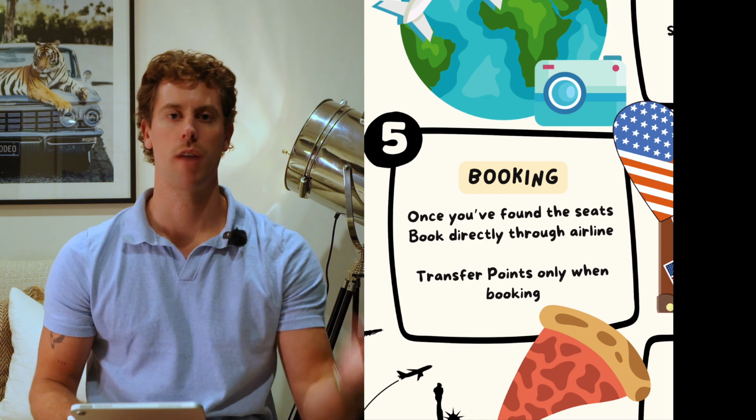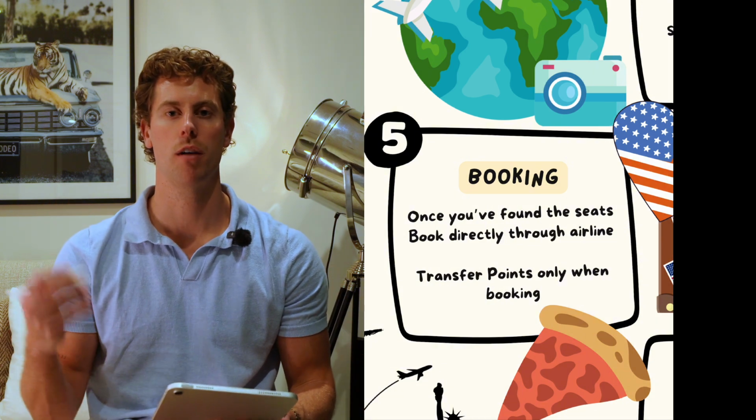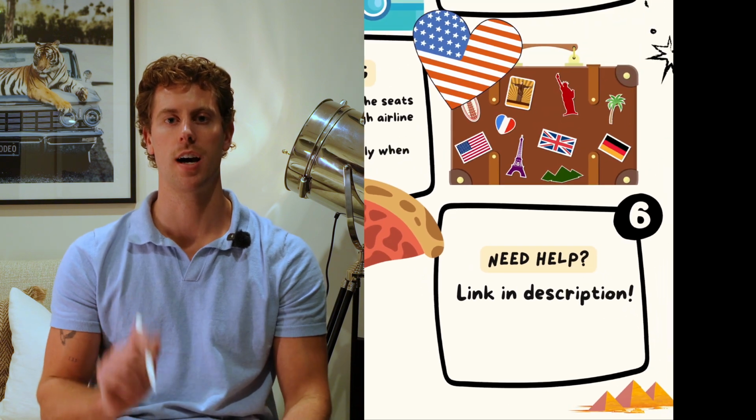We now know which route that we want to look for, what type of points we need, and how many of them are required. And lastly, we know how to search that data and find the flights we're after efficiently.